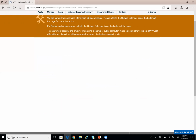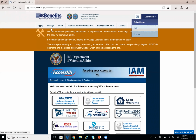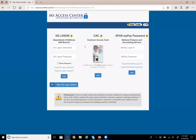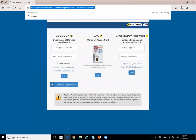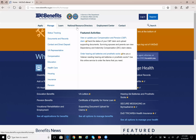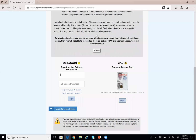Now, this next screen is important because, and it kicked me out again. Sorry about that, guys. I'll try one more time. I might have to log back in. Right now, eBenefits is having all kinds of issues with just logging in and access. So I apologize for that. I'll try to log back in here real quick. And while you're waiting, I don't want you guys to spin your wheels too much.